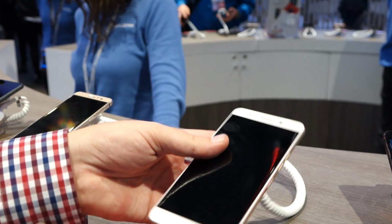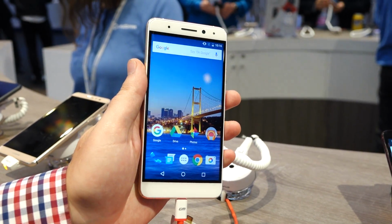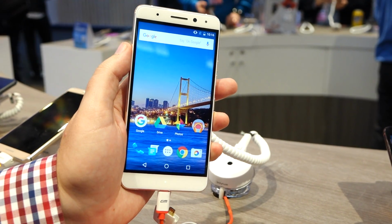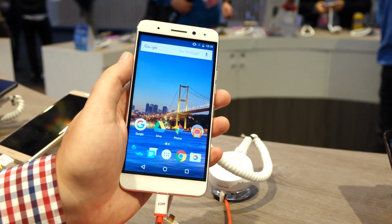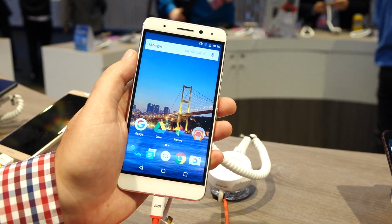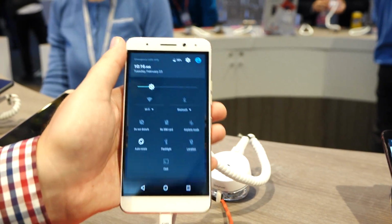But overall, this is, for an Android One phone, very impressive, and perhaps a sign that Google wants to push the Android One brand a little more upmarket in some locations. And like I said, this phone is only going on sale in Turkey so far that we know of, so we're not sure where else it's going to end up. But if this is a sign of what's to come for Android One, it's a pretty good one.